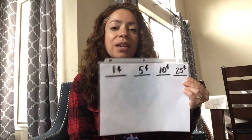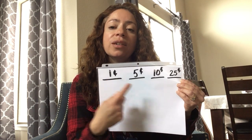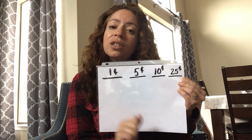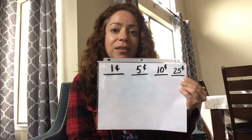So this might be something fun that you could do today at home to review money, is to sort your coins. Let me know how it goes, but be sure to keep that away from that tricky leprechaun that might still be lurking around, trying to find some of that shiny stuff that he likes.